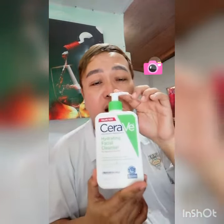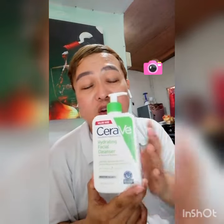Hi everyone, I would like to share with you, of course, one of the beauty cleansers that I am using. So this one is Cerave Hydrating Facial Cleanser for normal to dry skin, this one. Okay, merong maliit nito, may maliit nito. This one is 1,000, I think, less than 1,300 this one.